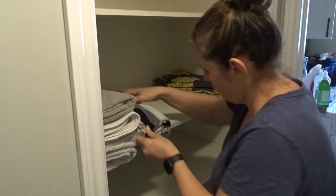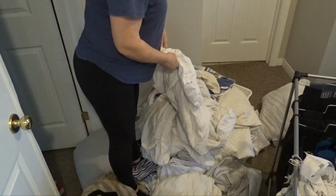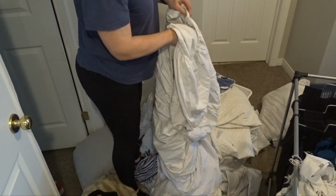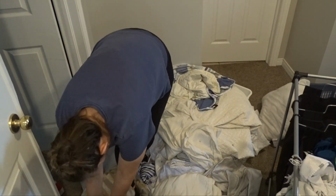And now one of the funnest things to do is fold these sheets. Oh my goodness, the fitted sheets, I thought I had it figured out at one point, but apparently I do not. I do not love to fold these at all. I've tried, I watched videos, tried different methods, and I can just never fold them the proper way. But I'm going to use these baskets to store our sheet sets.